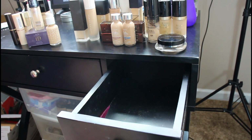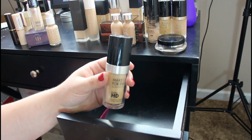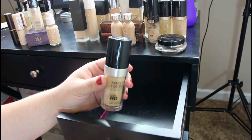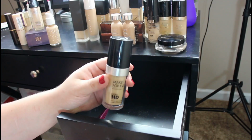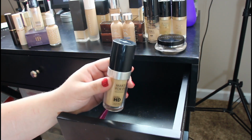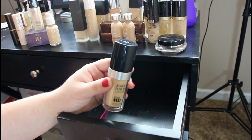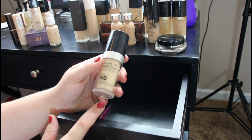Okay, so this last one. I've tried this quite a bit and I wanted to love this foundation. I think partially because I got the wrong shade, but I was literally shade matched for this and this does not match me. This is the Makeup Forever Ultra HD Foundation. And I can say that out of everything in this drawer, I hate this foundation. I think this one, this Tarte one, and the Jouer one are the 3 that I absolutely cannot bring myself to put on my face anymore. But this one is just horrible.